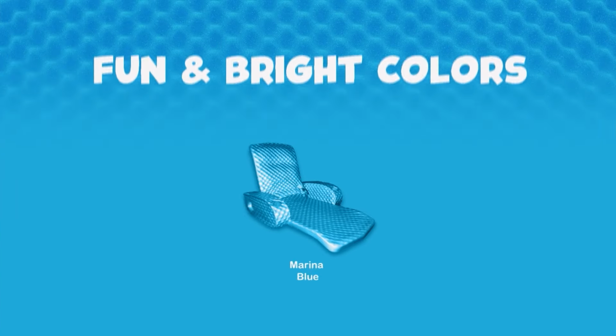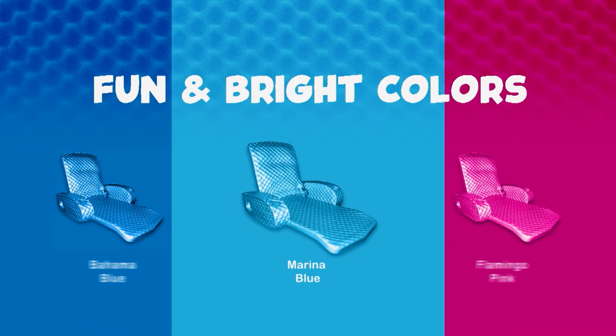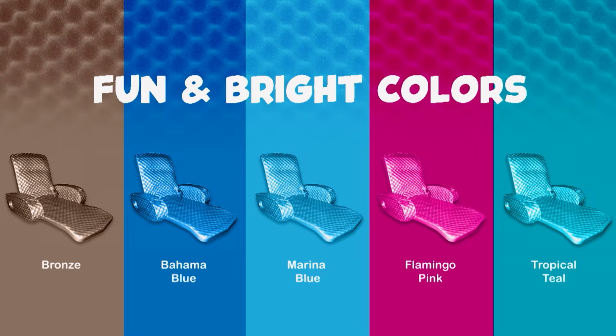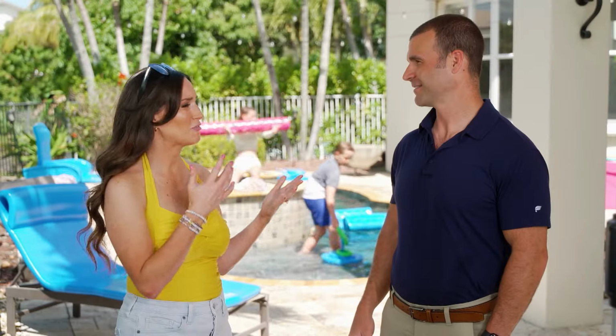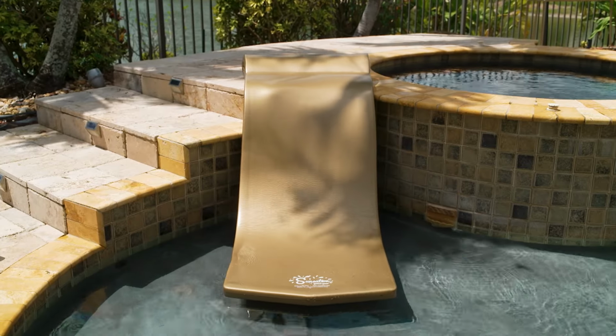And what about the colors? Whether you love whites and yellows and greens, or if you're more of a blue person and teal, or for the ladies, we've got that nice bright flamingo pink. And you have gold too. Yes, we've got a metallic gold finish that really pops in the water.